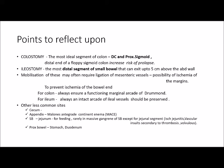Rarely, the jejunum has to be brought out as a jejunostomy, especially in those patients who have massive gangrene of the small bowel, except the proximal part of the jejunum. Like, for example, ischemic jejunitis, or vascular insult secondary to thrombosis or volvulus. So these are instances where the jejunostomy has to be brought out as a draining method rather than as a feeding jejunostomy, right? Then proximal bowel, the stomach and the duodenum can always be brought out to the exterior.